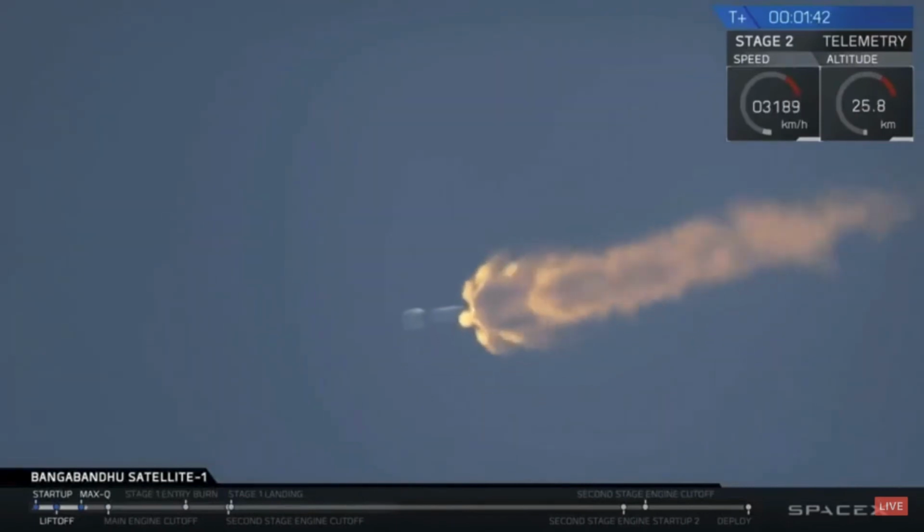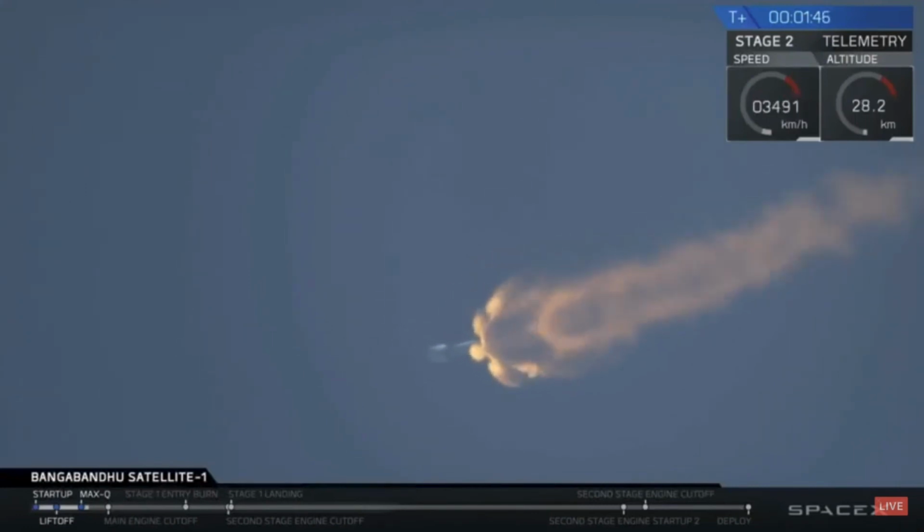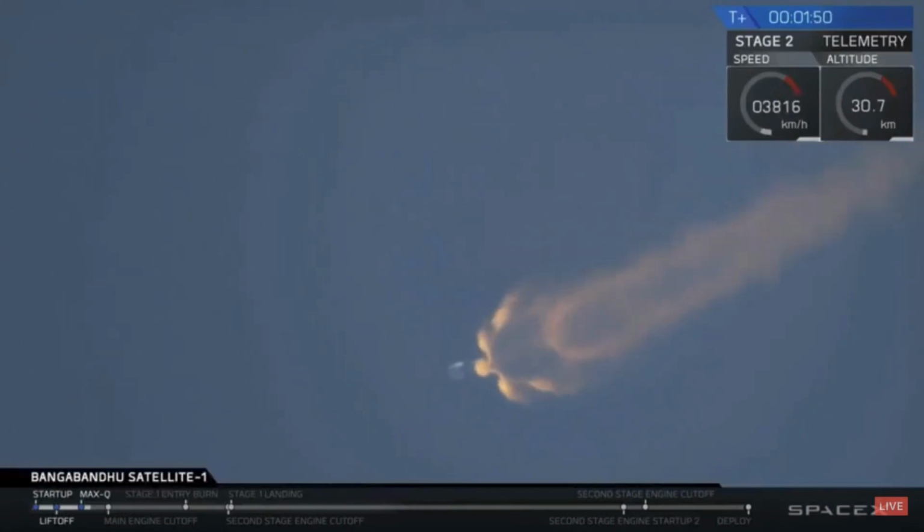Coming up about 50 seconds from now, there will be 3 events in quick succession. The main engines will cut off, the 2 stages will separate, and the second stage will start its Merlin vacuum engine, which you heard is just beginning its own chill procedure.